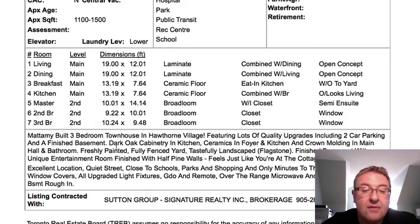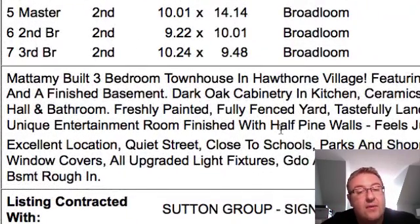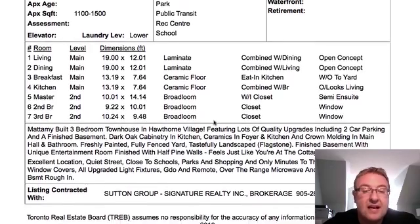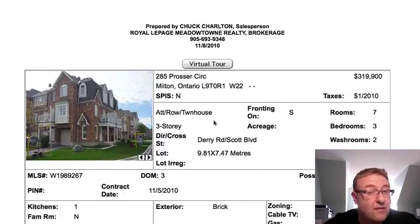Okay, so laminate floors on the main level. And you've got a unique entertainment room downstairs, a rec room with pine walls. So you've got that finished area, which is probably worth between $5,000 and $10,000. So this one, I think, without seeing pictures, looks pretty fairly priced.